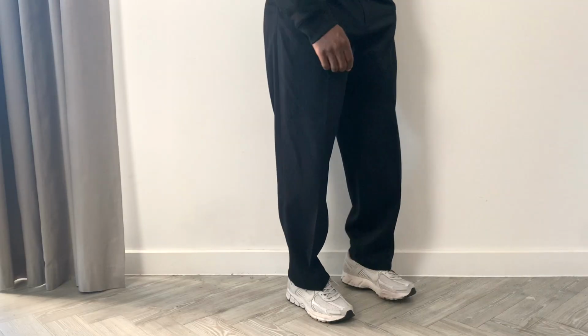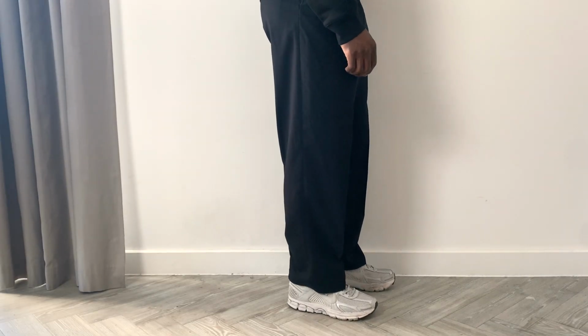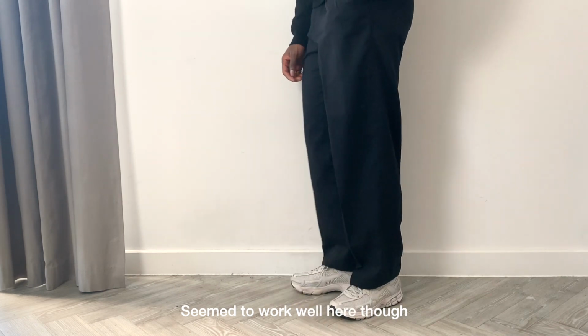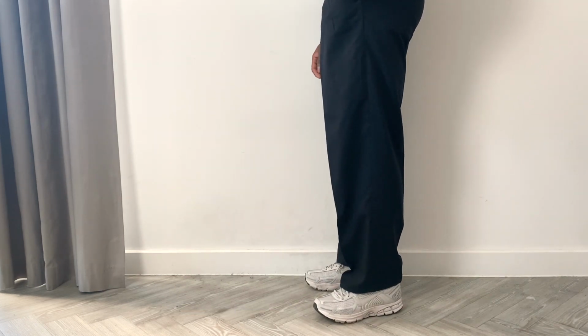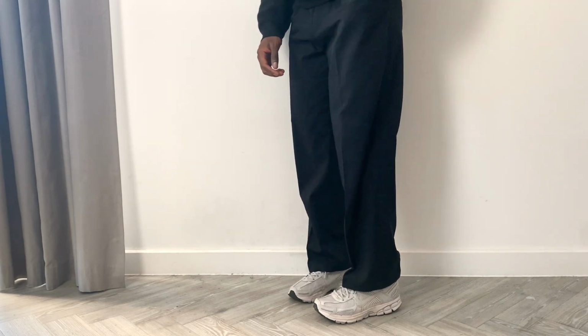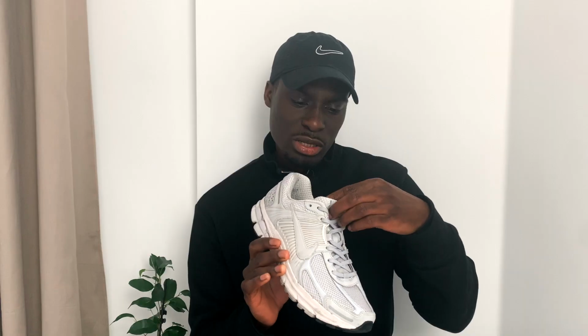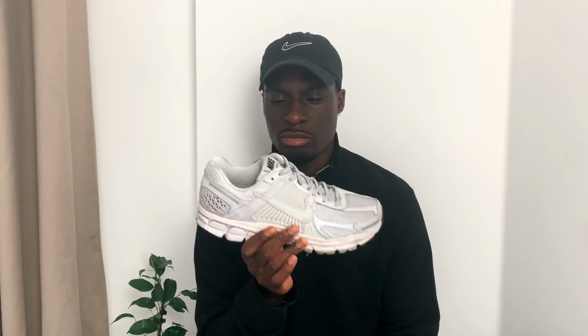I don't necessarily style them with trousers, and I don't know if I know how to style them with trousers, or maybe they just don't really work with wide leg trousers or any of the trousers that I have within my wardrobe right now. And I got them in a size 8, surprisingly. So clearly they run a bit big.